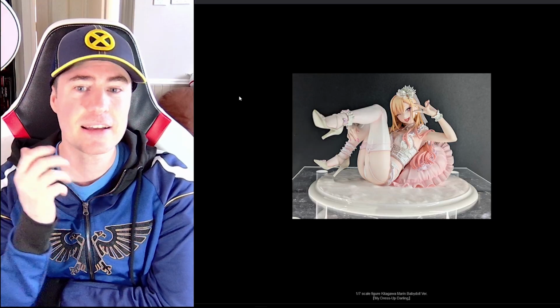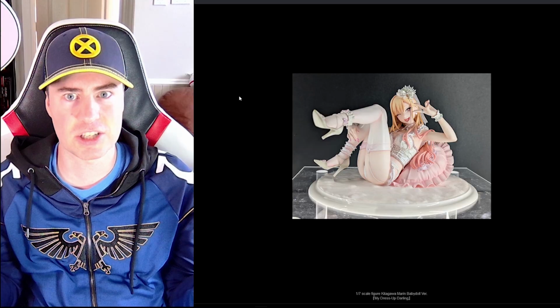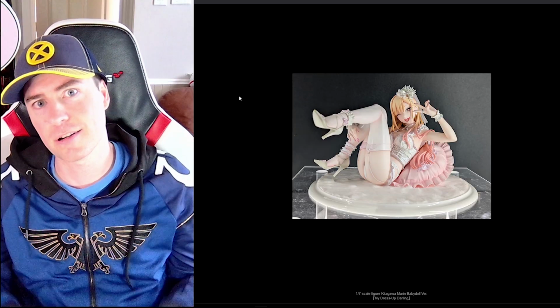This is a very beautiful figure, and the fact that she's lying down really makes it perfect for somebody who has a lot of figures in their collection, because she can easily go front row and center and be visible while all the other ones tower behind her or over her.